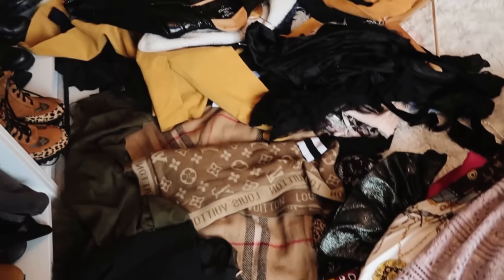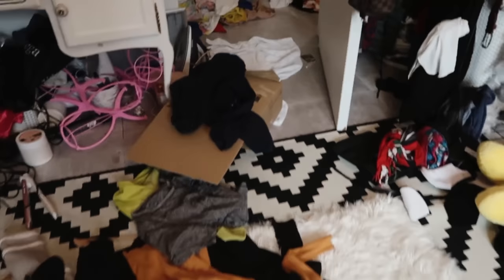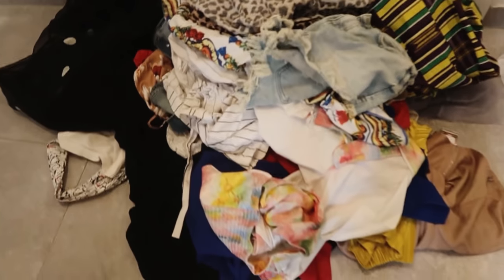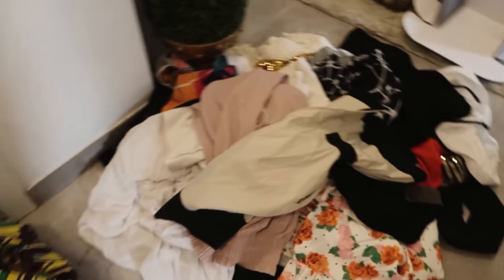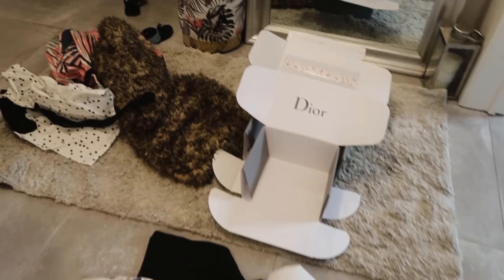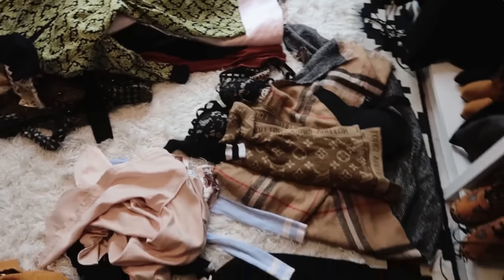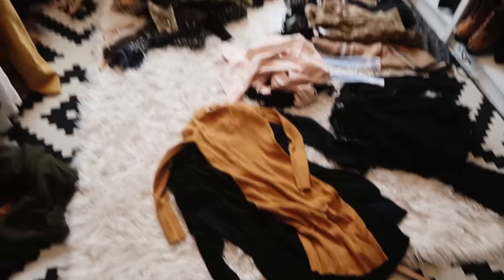At this point, I put everything aside. I removed all the outfits and put them aside so that it becomes very, very easy for me to see what I need, what I don't need, what I'm taking away completely, what I will put aside. I mean, just generally unpacking every single item.